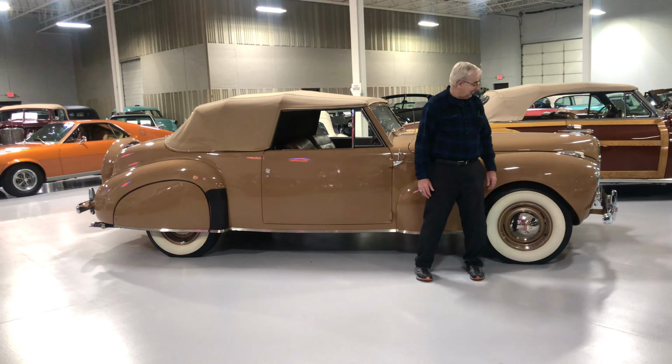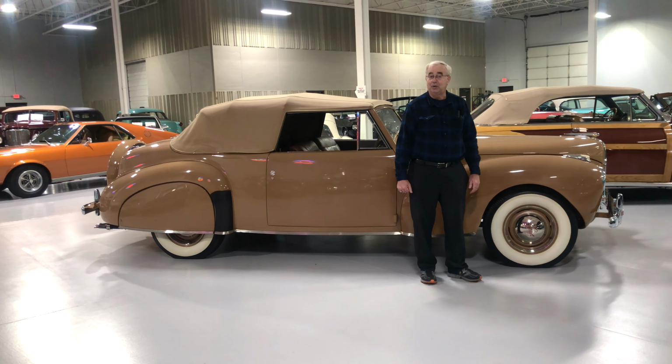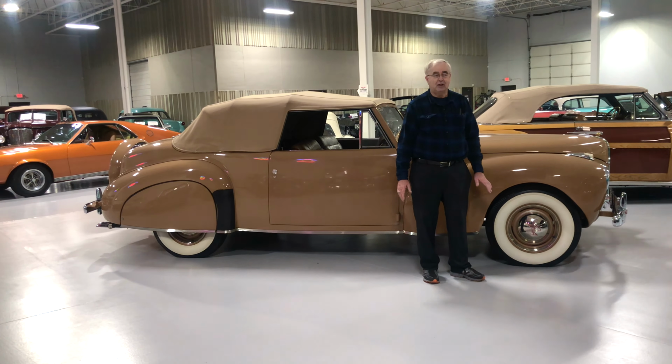This car actually was an AACA first place winner back a number of years ago, and so it still shows, and it has been kept at a very, very high level of quality. Beautiful chrome throughout the car. The grille is absolutely spectacular. It takes real pride to get that nice of a job on the chrome work and stuff put together on this car.